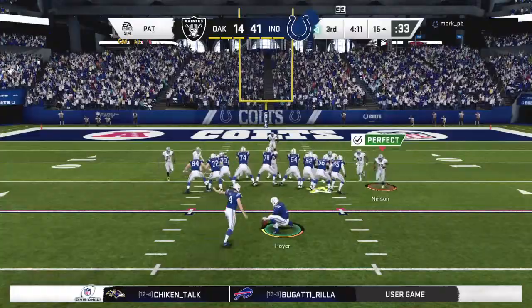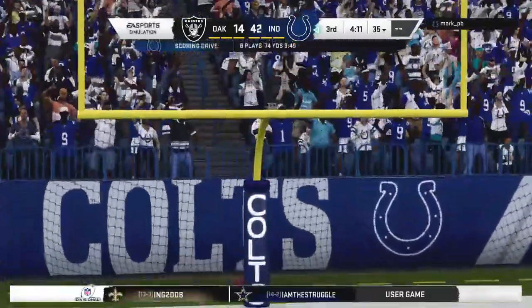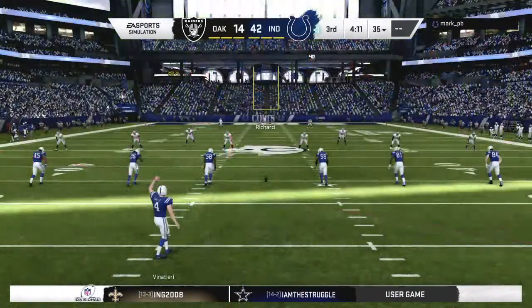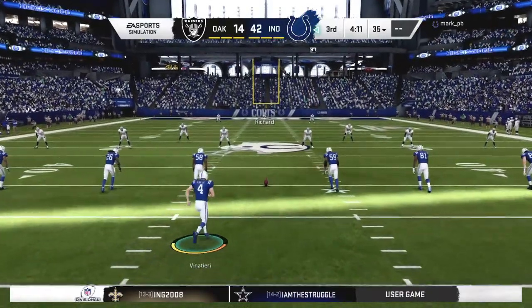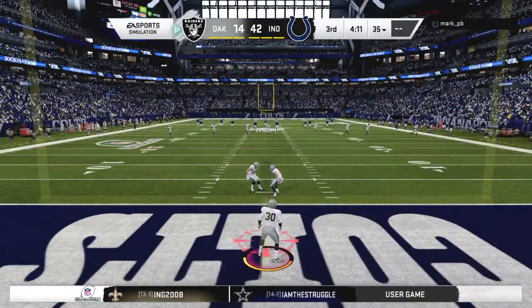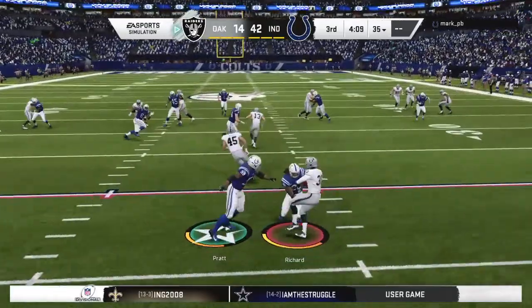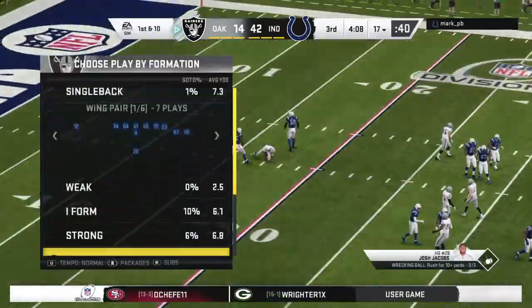And the Colts, they add on to their advantage. Vinatieri connecting on the extra point. And that'll increase their lead to 28. And here's Vinatieri now to kick it away after the touchdown. That'll be taken in the end zone. And he will be brought down here at about the 17-yard line.